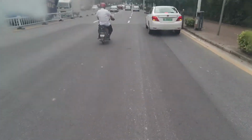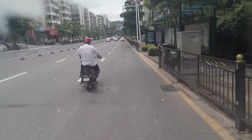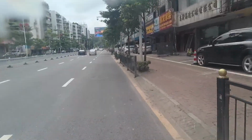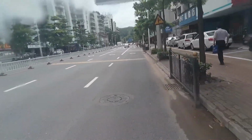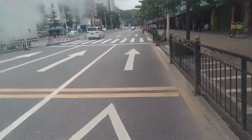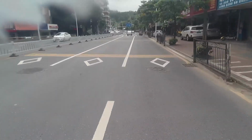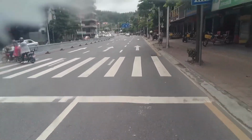Now look at this guy on his electric scooter or whatever. He's actually going to cut me off in about a second. Should have blasted my horn at him, honestly. So as you can probably see by now, we drive on the right in China. But sometimes nobody really cares about road rules, and you drive on the left sometimes. It doesn't really matter.